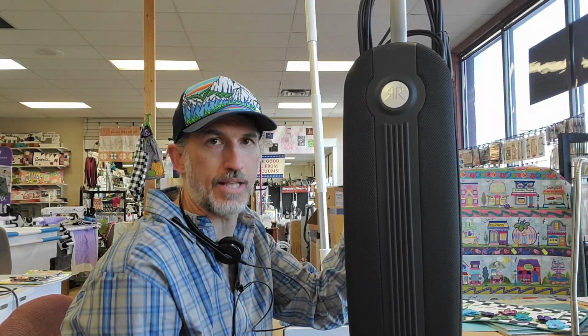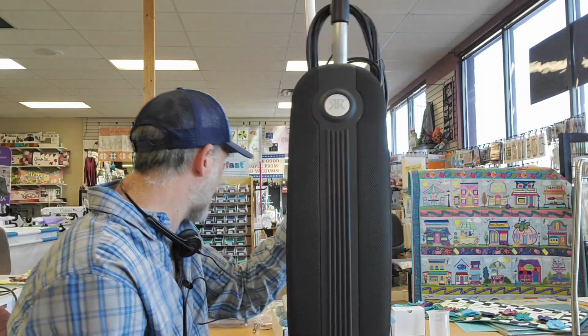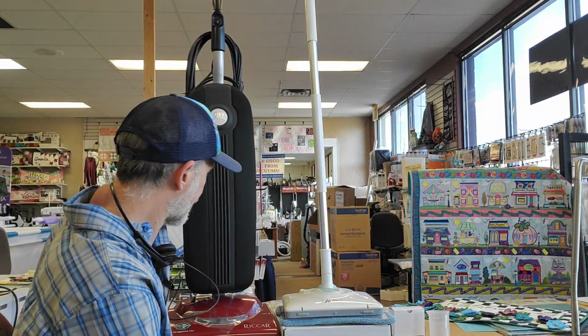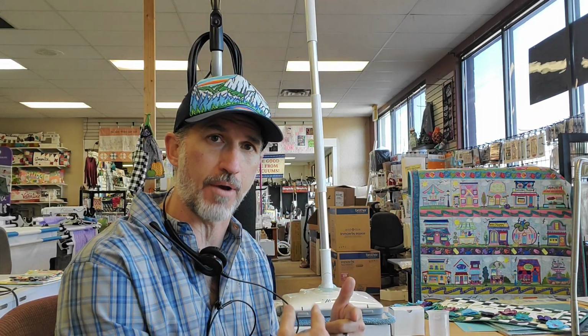Then the other question that we get all the time is the height of the vacuum. This vacuum is not height adjustable. The Riccar Superlight, so if you got one of our Freedoms or if you got one of our Riccar Superlights, there is no height adjustment on those. They're very, very light. There's very little weight on the front of the vacuum. And between the suction of the vacuum and the rotating brush, it kind of rides on the brushes. So you don't have to adjust the height on those.